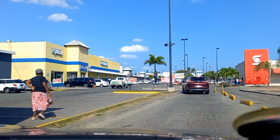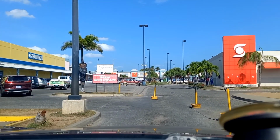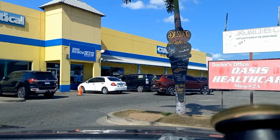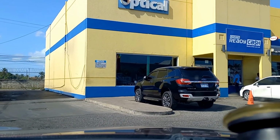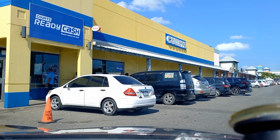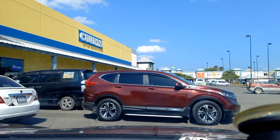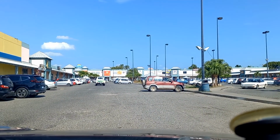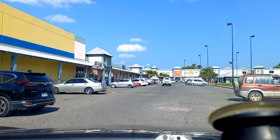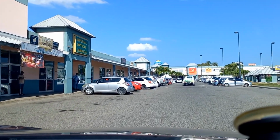So you know, you have the banks, the food places, you have Juicy Patty's, Singer, Scotia Bank, KFC, Courts, doctors' offices, FHC, pharmacy, insurance brokers, the whole 9 yards. Almost anything that you need is here in this plaza. So give you a little look at the plaza, and then I'm out of here. I'll pick you up back when I'm going on the bypass to head out and go back to town.